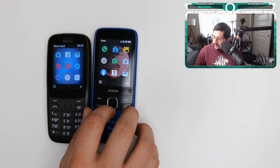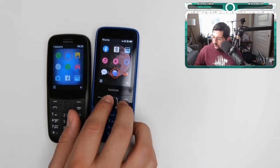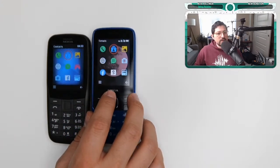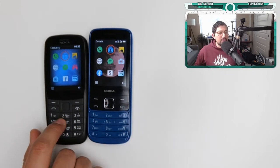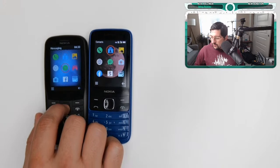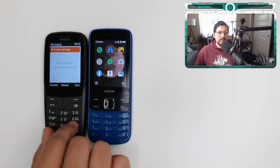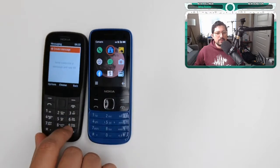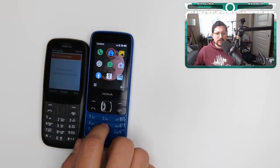So here we have the Nokia 220, and then you have the Nokia 225. They're pretty much very, very similar. This one's a little bit smaller. I prefer the keys, but I don't prefer the navigation pad. This one's better. It's more spaced out. But I prefer the material. This material I prefer to this plastic glossy thing.